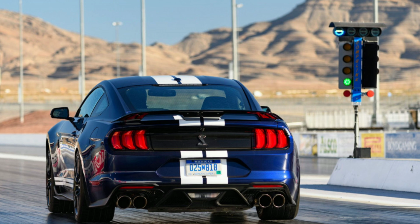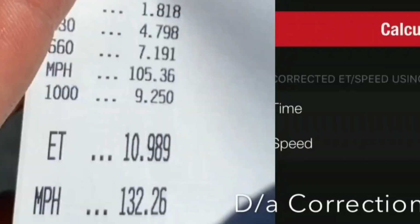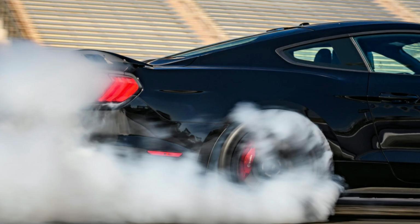That being said, there is a YouTuber by the name of Stang Mode. I'm sure you've heard of him if you're keeping up with Mustang content. He ran back-to-back 10.90s at 132 miles an hour. That is really impressive for a car that's running hot, in poor track DA, in less than optimal conditions. So to say it would run that back-to-back is very impressive.